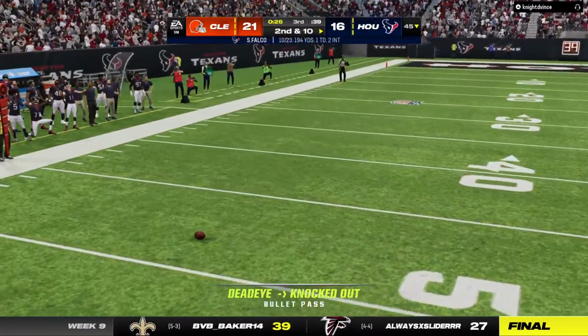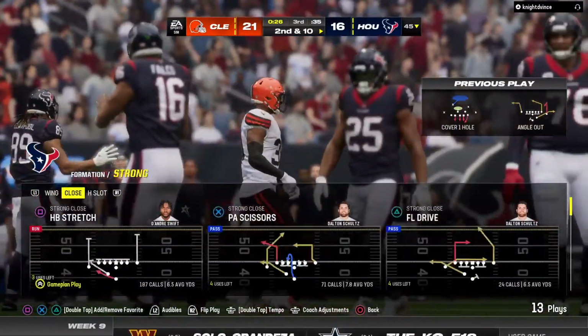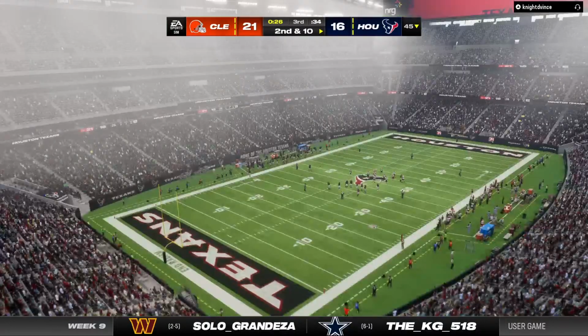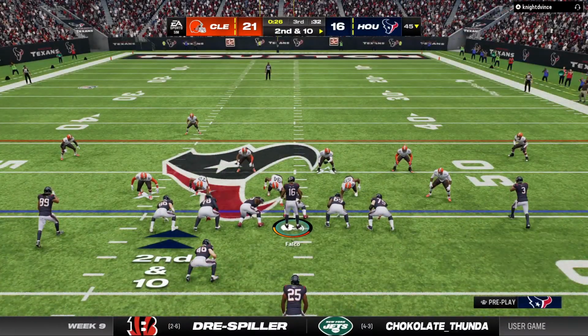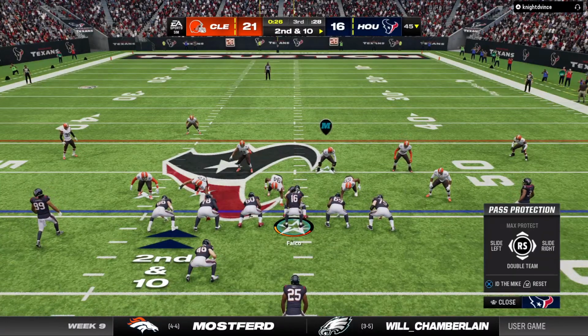And now a throw on 1st down there, but it's incomplete. So another incompletion there. He's hitting on fewer than half his pass attempts in this one, and that is not a winning formula. Yeah, so let's make sure we give a little bit of credit to the defense here. They've given him a lot to think about, a lot of different looks, and he seems a little bit confused trying to complete passes.